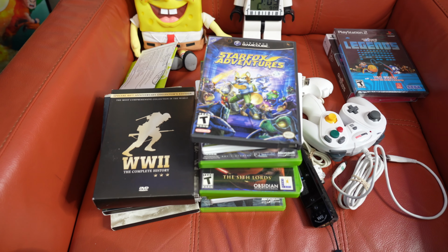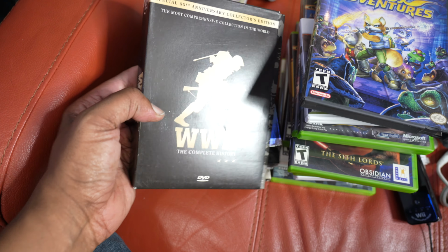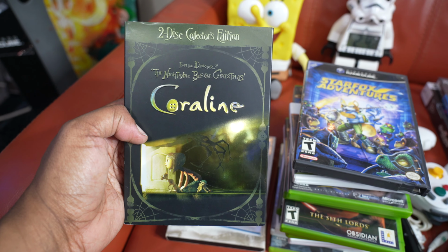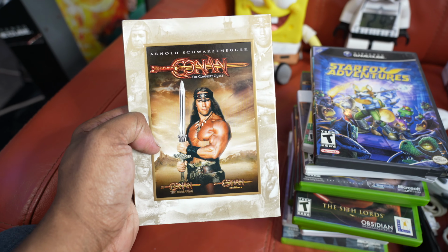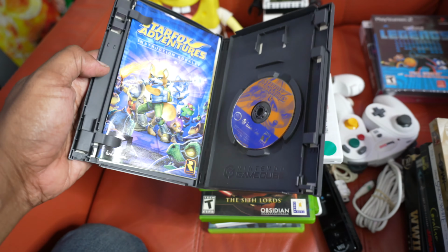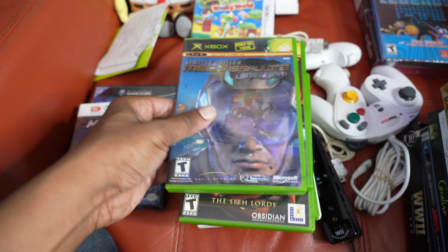Okay, so here is the second part of that epic haul. As you can see, we got some stuff in the back. But let's go over these first. We got a World War II DVD. We got Jaws 30th Anniversary. We got this Coraline 2-disc Collector's Edition, Snow White, and Conan the Barbarian. I could not believe I found a copy of Star Fox Adventures on the GameCube inside of that thrift store. Then I saw Yoshi's Woolly World. It didn't have the game in it, so that was okay. Minecraft had the game in it. And all these Xbox games.